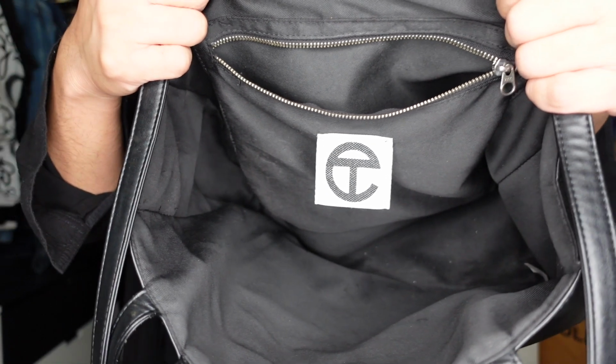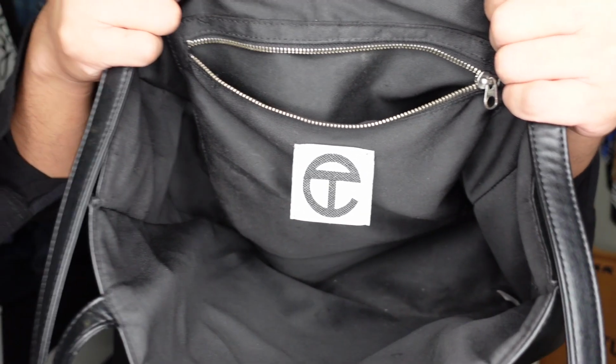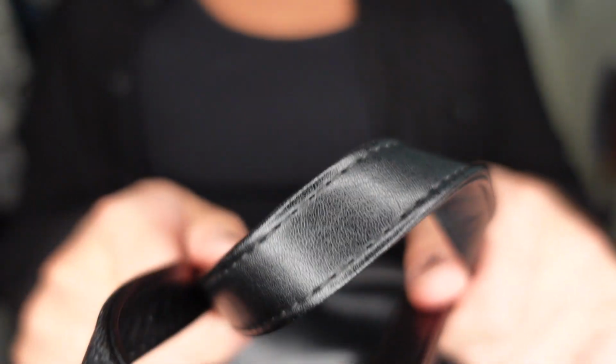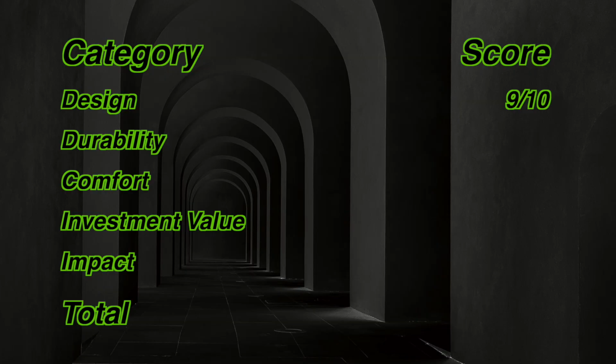But none of the lining is ripping, which is actually a little surprising for me, just because I have a very bad track record when it comes to linings of bags. I'm hoping that in some of these video clips I'm showing you, you're able to see that yes, there is some wear, but it's not that bad. But for me, the durability, straight up, 10. Cannot be topped. 10, 10, 10.